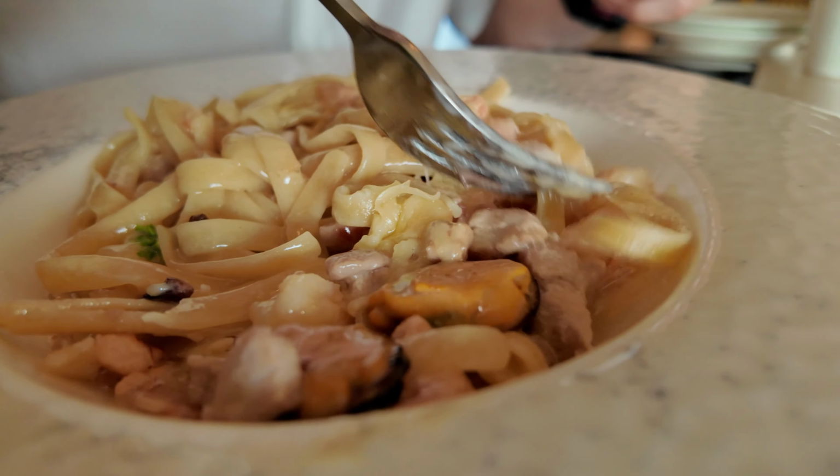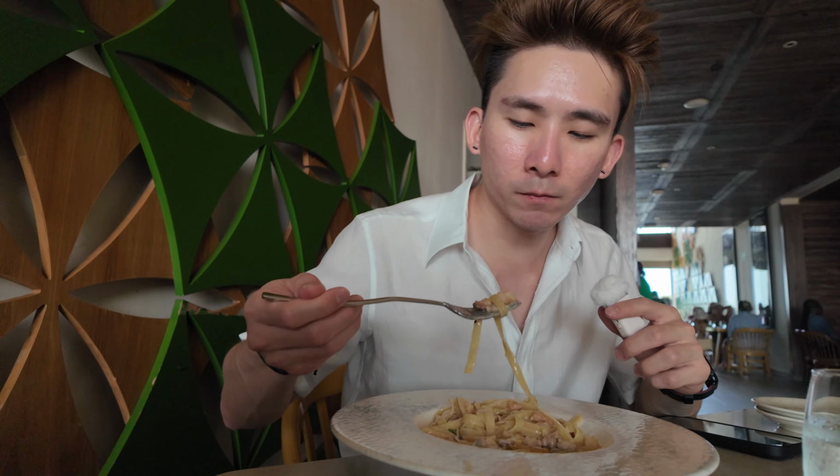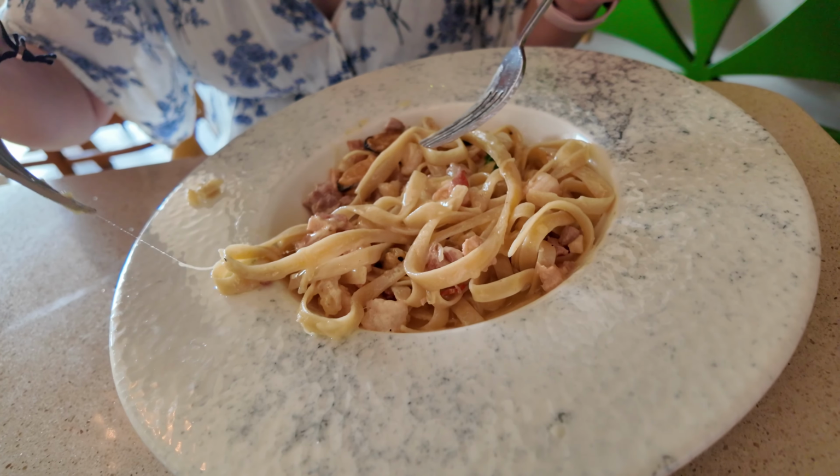So we ordered the pasta, and I think it does not look appetizing from the video as well, but it was not good. Especially coming from the Hyatt, their Italian cuisine was so good, and this compared to it was not good. And even though I don't compare with that restaurant, their pasta was pretty bad.